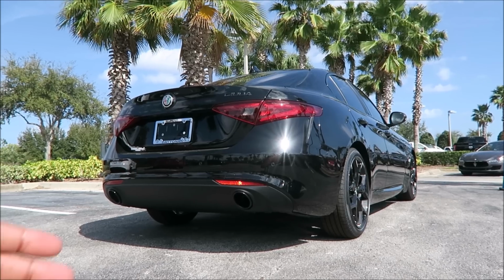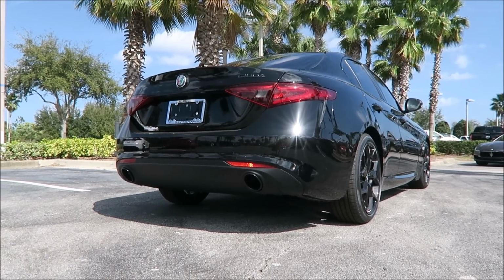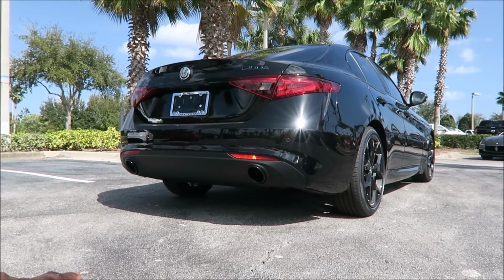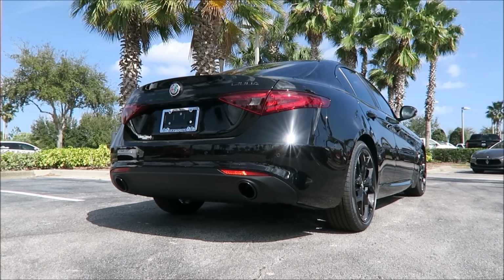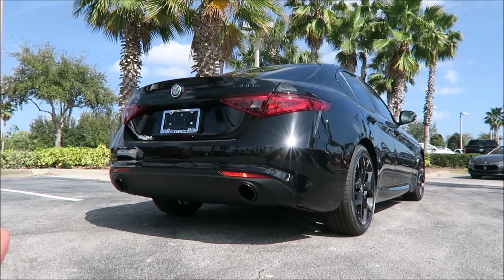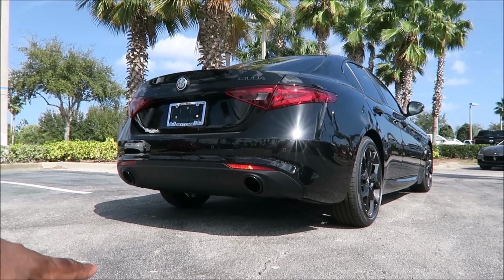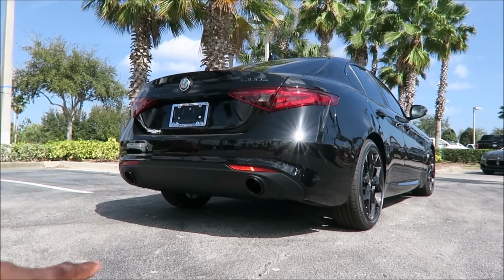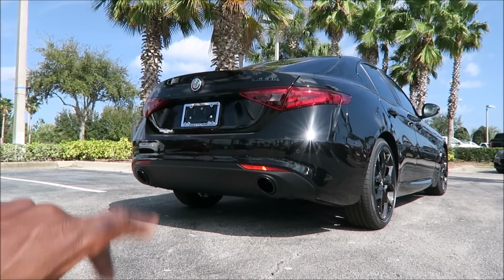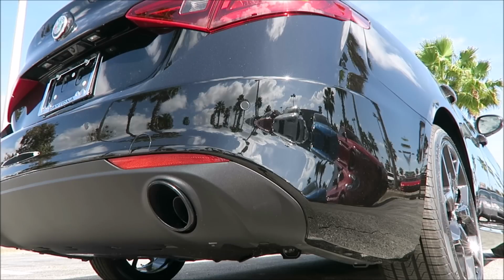A lot of people, or a lot of clients that I've had in the past, I've brought the Giulias back up here with muffler deletes or cats and all that kind of stuff, and it sounds very good. You guys have seen those videos. I really suggest that if you get any of the 2.0 Giulias, no matter if it's a Lusso, TI Sport, or an entry-level model, they're all the same engine, all the same exhaust setup. They're gonna need an aftermarket exhaust. I'll prove it to you guys now.